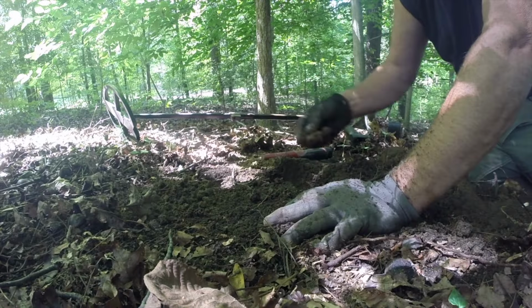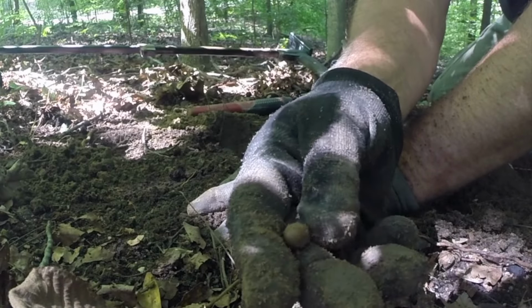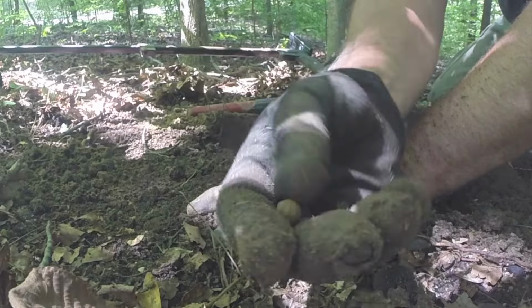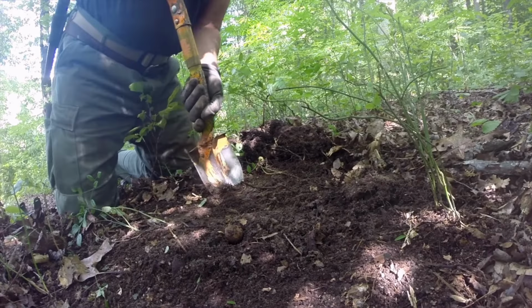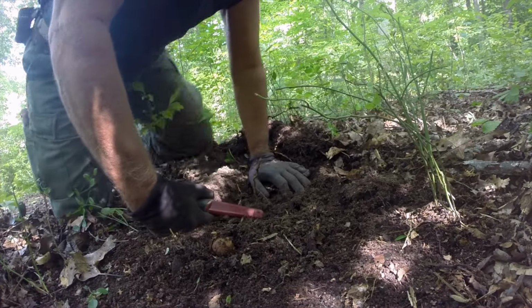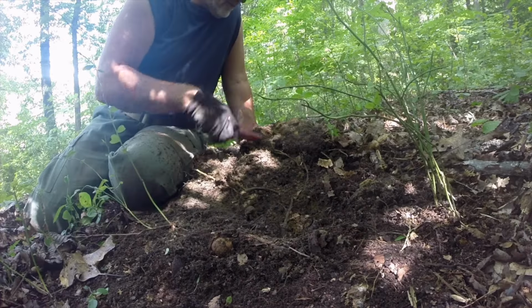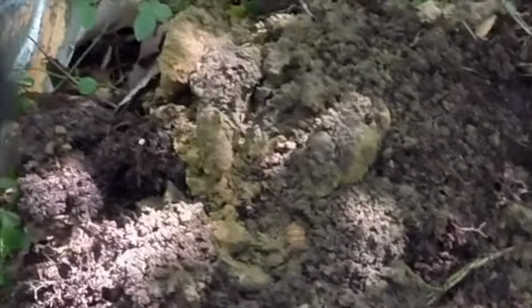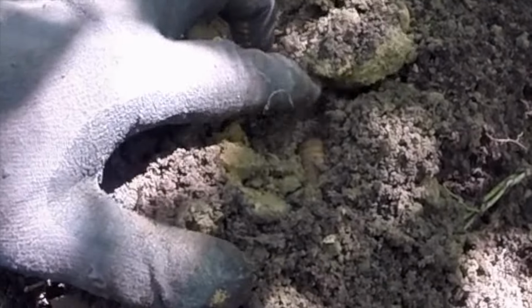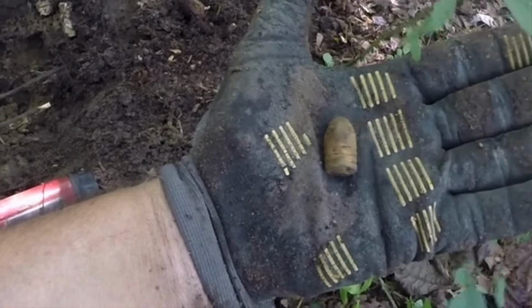Is that it? Yeah. That looks like it could be about a .32 caliber ball, like a pistol ball. That sounds like it's got some age on it. All right, it's down in there a little ways. Maybe we got a Civil War bullet. Uh-oh. Look what I see. I think I see a Civil War bullet, right there. Indeed I do. All right, a little fired three-ringer down here.